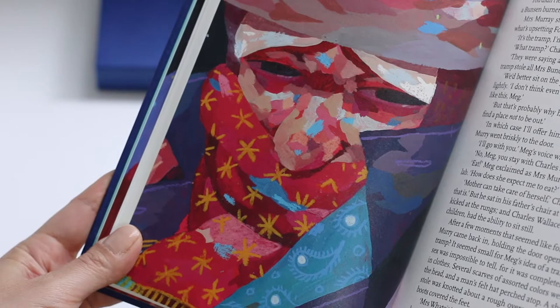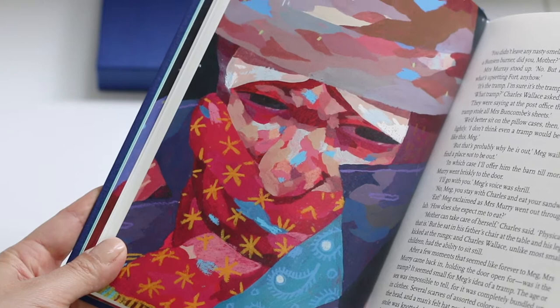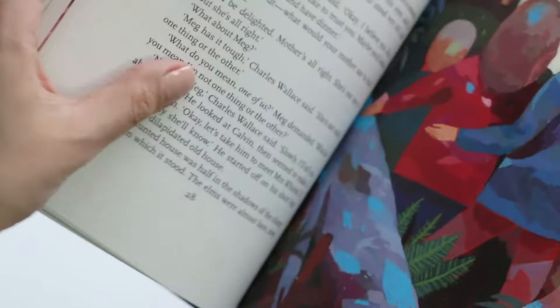I read on the Folio Society website that L'Engle's work was rejected so many times, but she still said, quote, "You have to write the book that wants to be written, and if the book will be too difficult for grown-ups, then you write it for children."